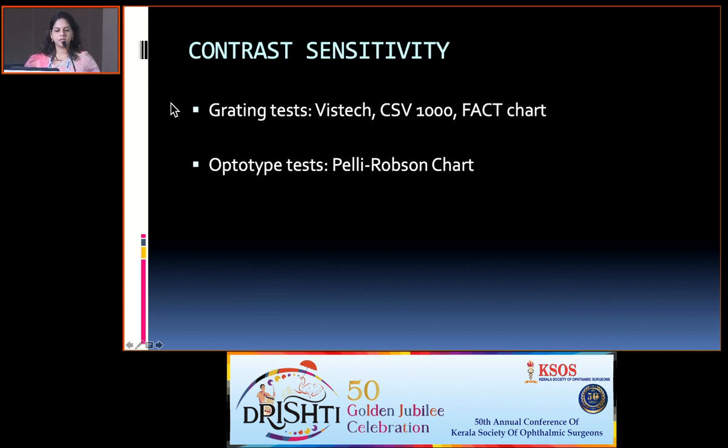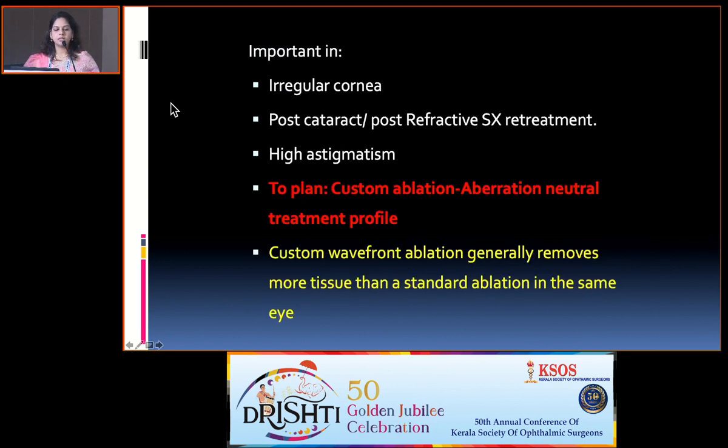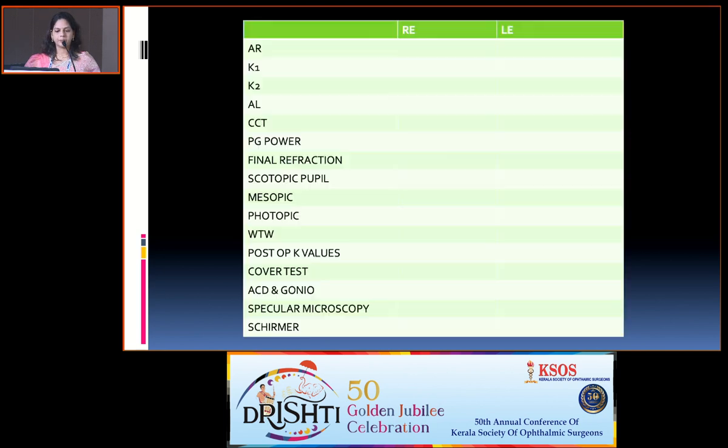Contrast sensitivity can be checked using grating tests like VISTECH and optotype tests like Pelli-Robson chart. Wavefront analysis provides an objective refraction measurement. It is used to refine the manifest refraction. If the manifest refraction and the wavefront analysis are very dissimilar, the patient is not a good candidate for wavefront treatment. It is particularly important in irregular corneas, post-cataract and post-refractive surgery retreatment and high astigmatism. It also helps to plan custom ablation, aberration neutral treatment profile. Custom wavefront ablation generally removes more tissue than standard ablation in the same eye.